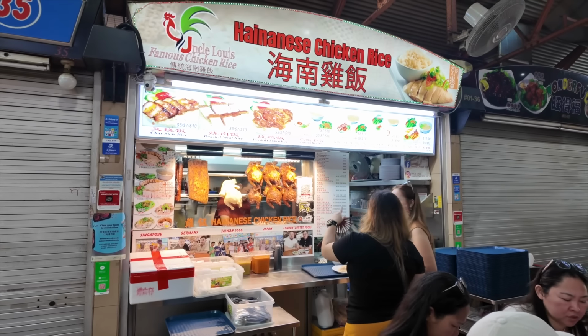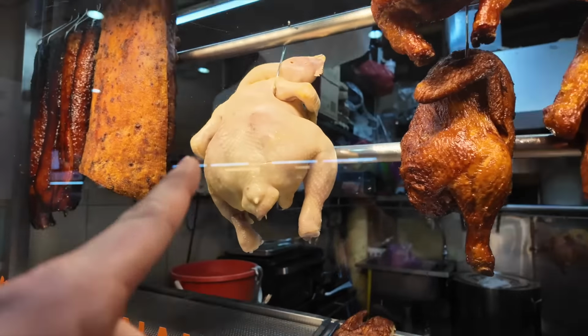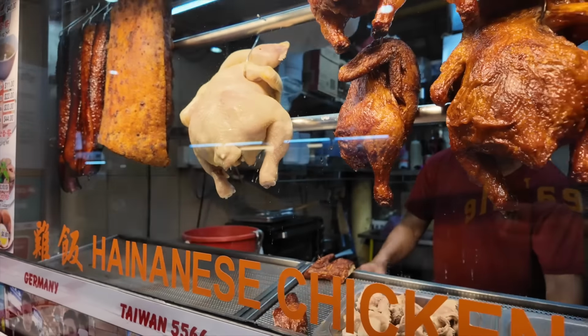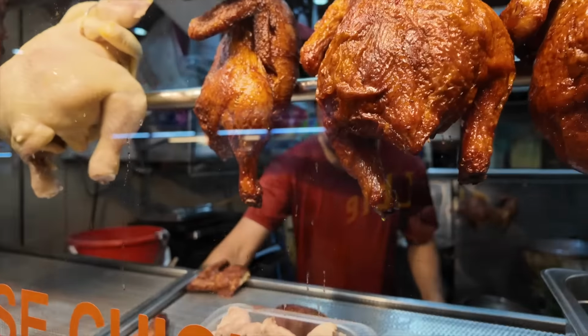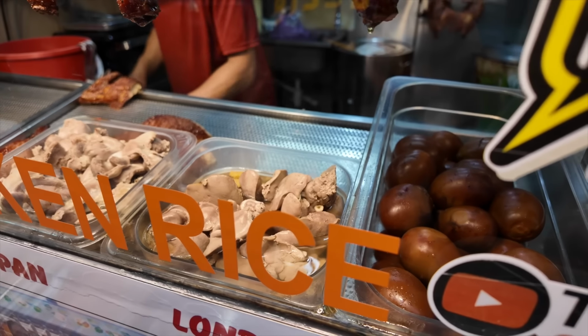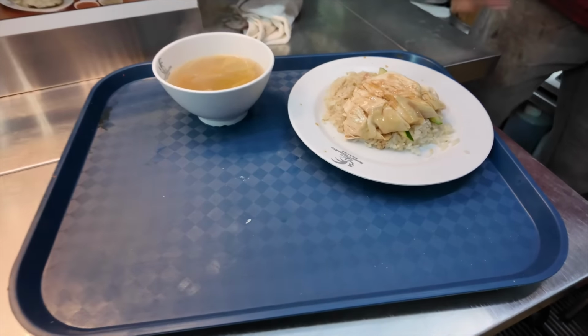Excited. I found it. Chicken rice. You get the option of either roasted or steamed. Now I believe this is more traditional, so I'm going with steamed, and the guy's preparing it right now. Oh my gosh, look, everything's dripping off. I think all of it's dripping onto the different food down below. I don't know for sure, but even if that's by accident. Oh baby. Thank you very much.